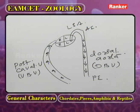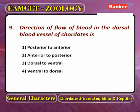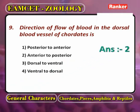Now you observe the question. Direction of flow of blood in the dorsal blood vessel of chordates: anterior to posterior. The answer is the second one. Now we go for the next question.